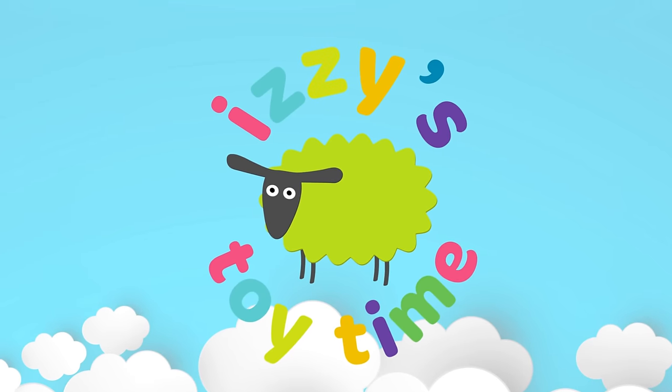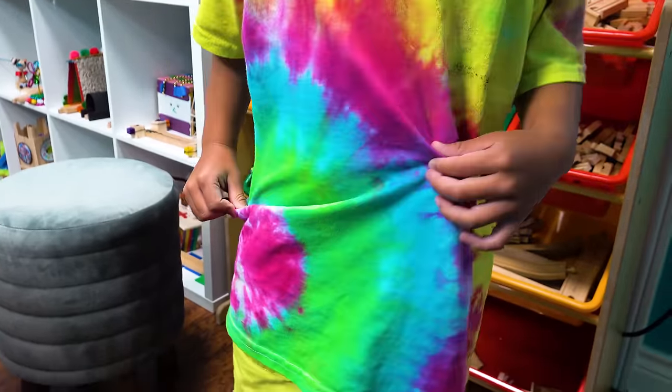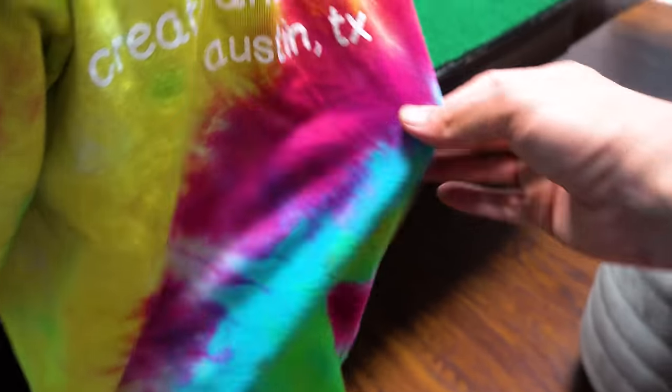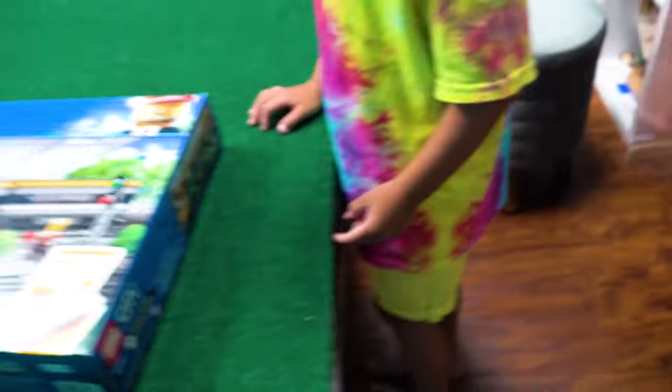It's toy time! First off, before we get to this, what's going on with the shirt? It's beautiful. I made this shirt. You did such a good job. I love it. I made it at art class. It was a special place called the Art Garage. The Art Garage. Create and be happy, Austin, Texas. Love it. We love those guys.